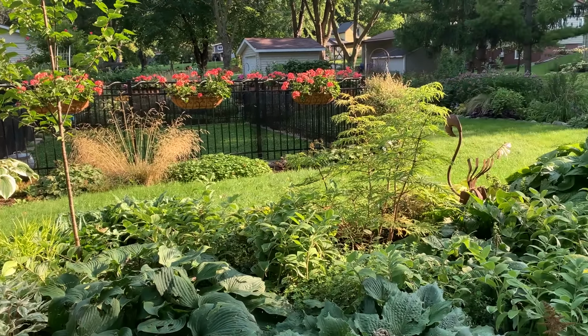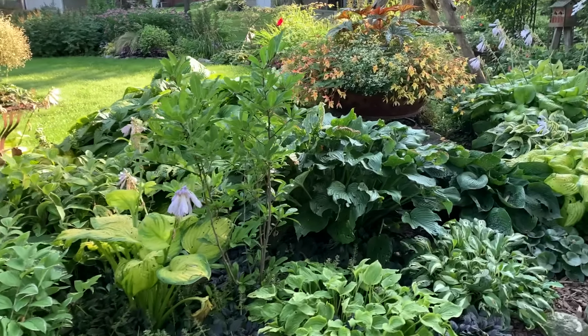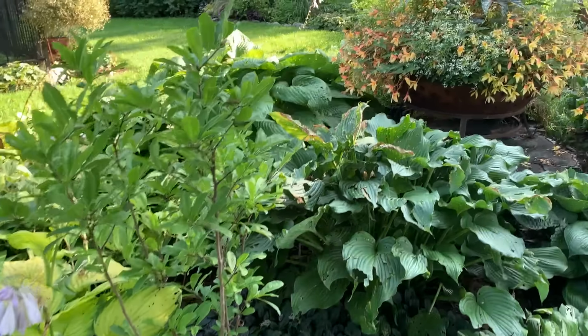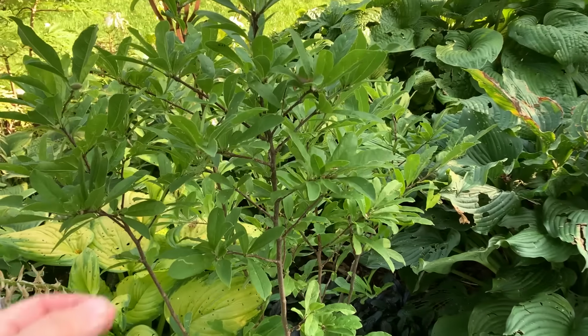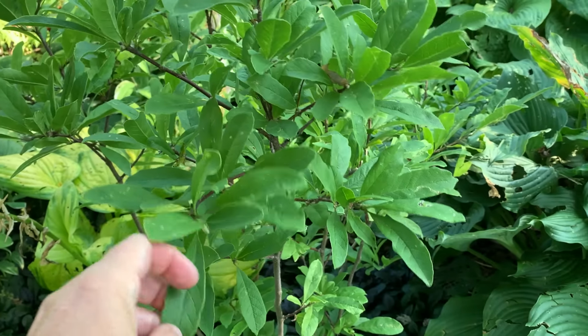It is a very beautiful morning. Just keep looking to see how my magnolia is doing here. It's got buds for next year.